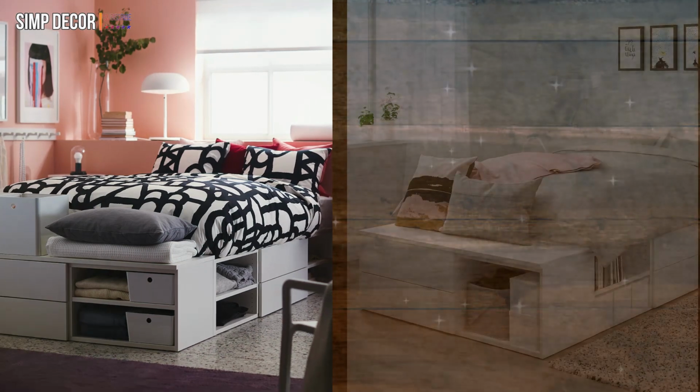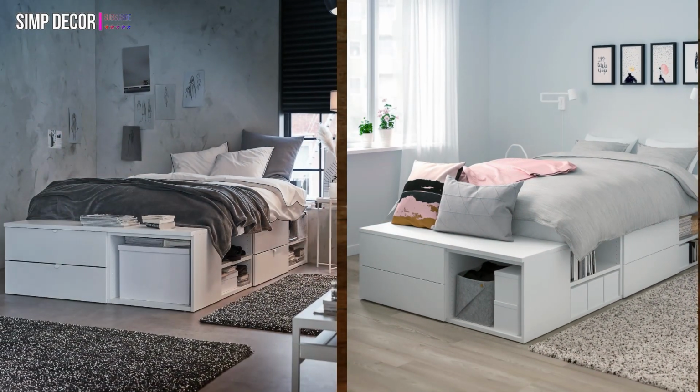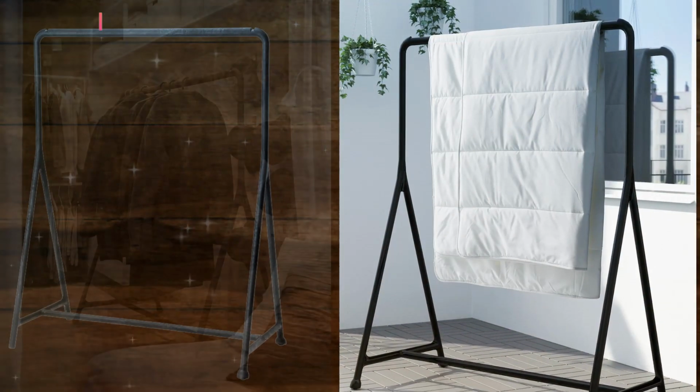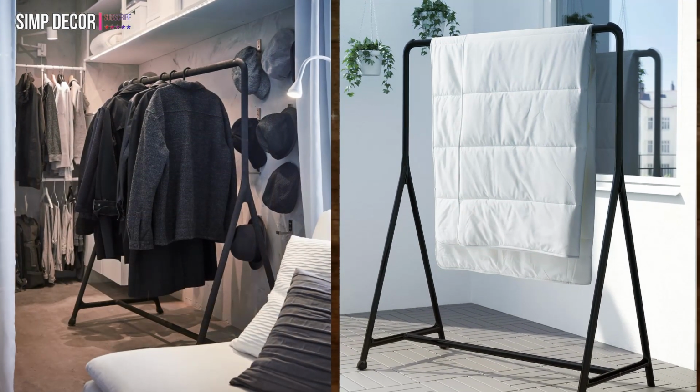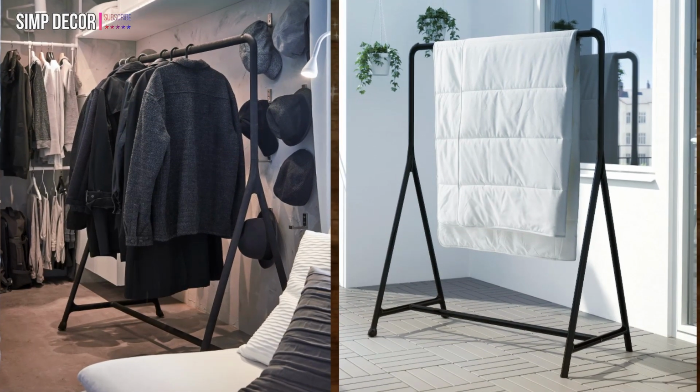10. Platza bed frame with 4 drawers. Large drawers, open shelves, and a spacious bench, Platza bed frame offers a lot more than a good night's sleep. 11. Turbo clothes rack. Stylish and simple to move. Turbo clothes rack on castors is the ideal storage solution for heavy winter jackets and coats.